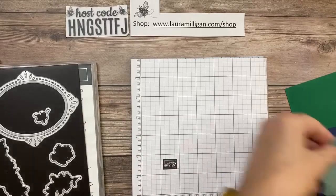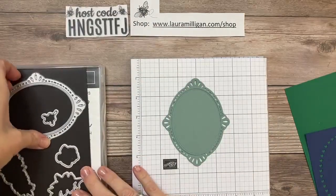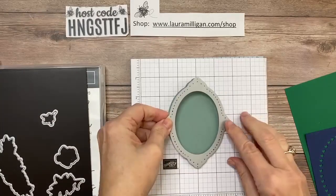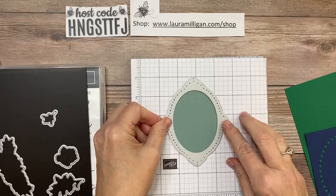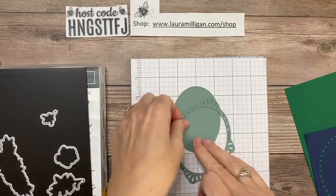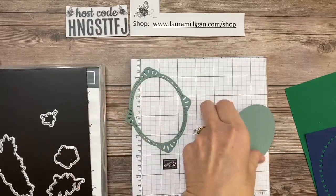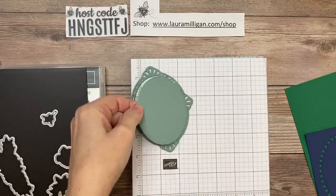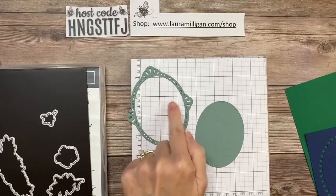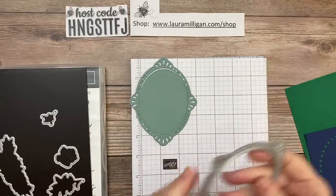So I'm going to put this down here. I just took a regular piece of cardstock and ran it through my die cutting machine like this, and it comes out in two pieces. So you get a frame, a beautiful framed oval, and then you get a solid oval, which you can use. You could do it in different colors, which is what I'm going to do today on one of the things on the card that I'm making. So there's one thing that you can do with this die.